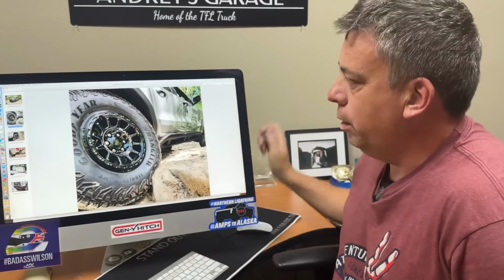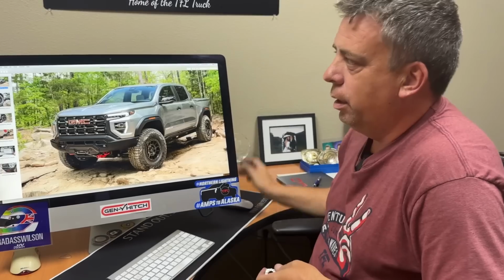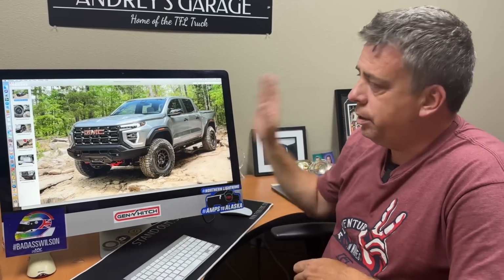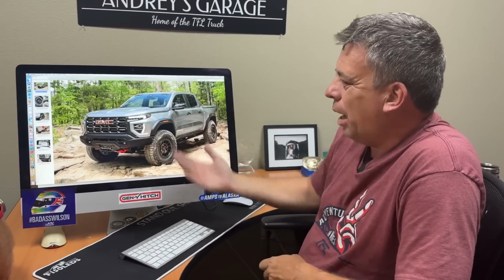So I want to mention a couple of things that this doesn't have. You know what Raptor is known for, right? Special power. Yes. Nothing special under the hood. It still has the high output engine, but it's the same engine other Canyons get. Right, 310 horsepower and 430 pound-feet of torque. So they didn't give it a special engine. It's the same engine you have in the Colorado. Actually, yeah.